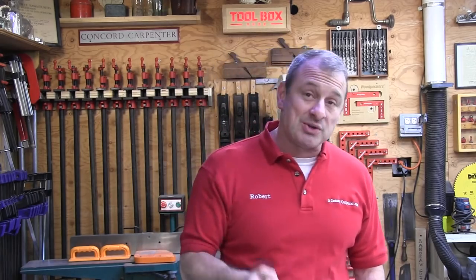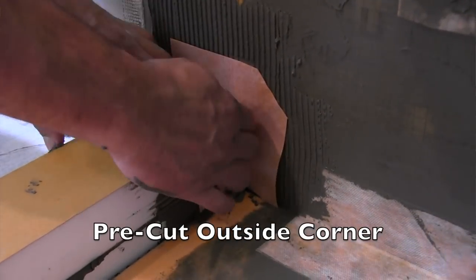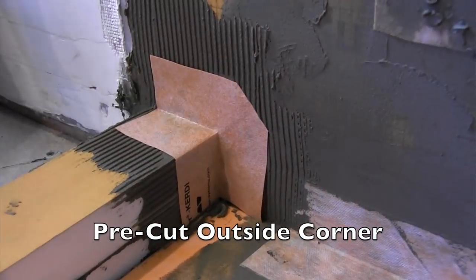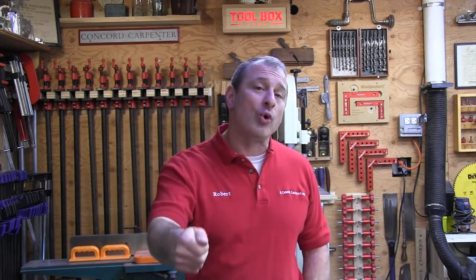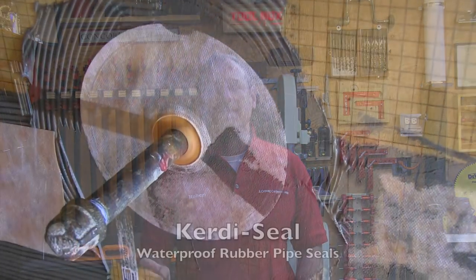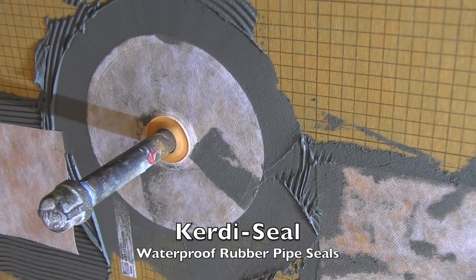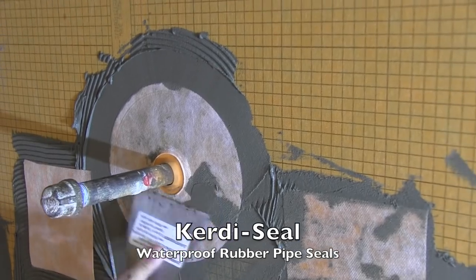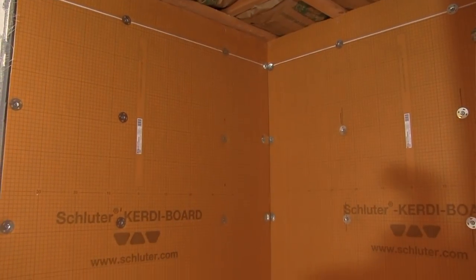The Schluter shower system also goes further. It offers a complete line of components, including shower curbing. They have waterproofing strips, Kerdi-Band, seamless inside and outside corners, and pipe and mixing valve seals, which is great. It just completes the whole waterproofing process. Schluter offers two ways to waterproof a shower wall. Basically you're going to use either the Kerdi membrane or Kerdi-Board.